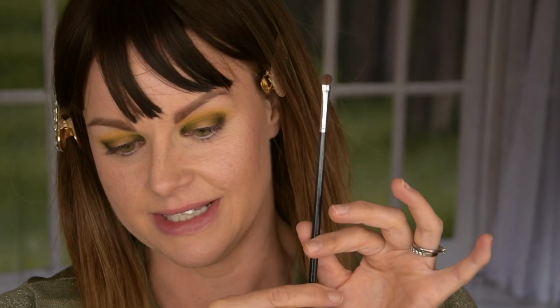I'm just taking the first brush we had with this yellowish shade again because I really like how that looks. I'm gonna take a small flat brush. I don't know what this is. This is the Blank Canvas. I can't see what it is. They had so many good brushes, this brand, but I have no idea if they exist anymore because I can't find it, but they have a few of my favorite brushes.